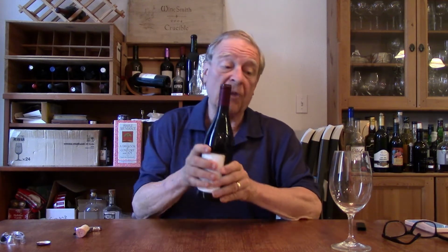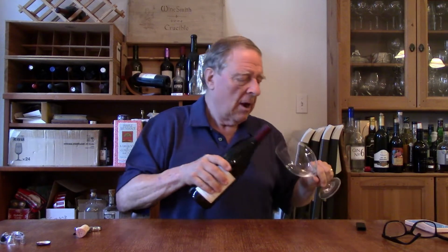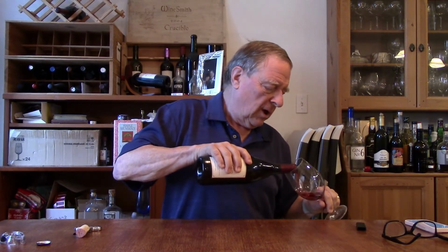So this is the 19, and we've been learning more and more about how this vineyard behaves and how the wines behave. When they're young, they have hardly any color, and then they just get darker and darker. It's very interesting. They sort of age backwards that way, and it takes them about 3 years before they're really ready to go. And this one's exactly 3 years old. So let's see what we have here.